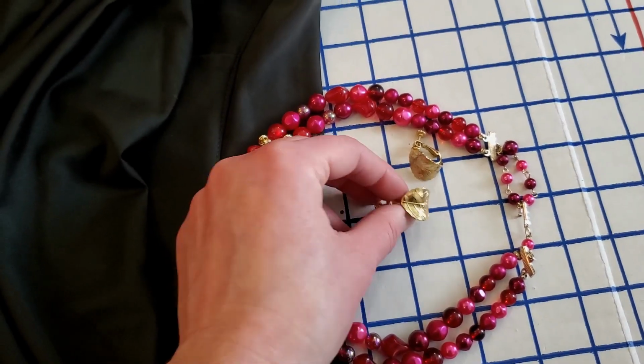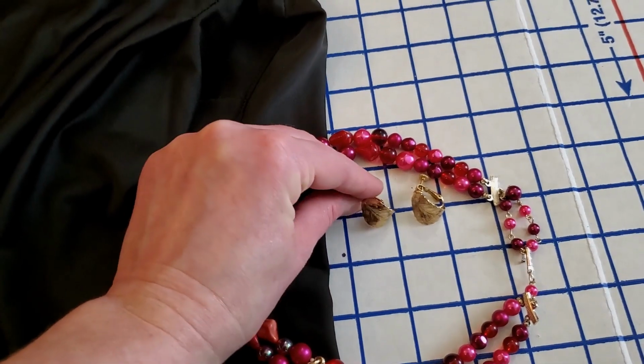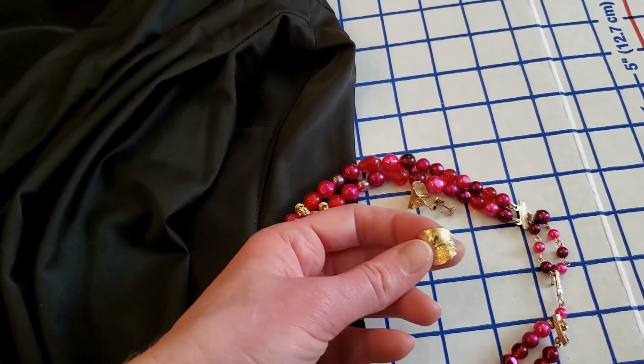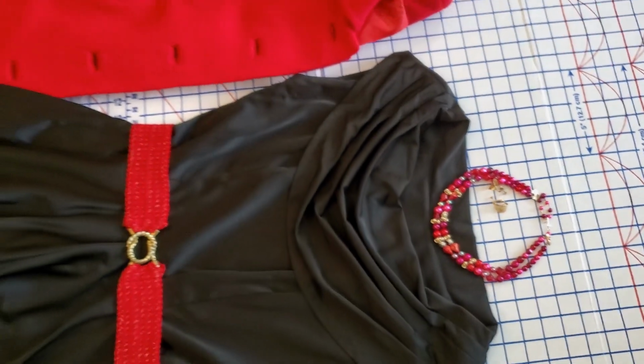Then I found these from my other grandma. Thank you, Amma. These are perfect. It would have been really sad to not have earrings to go with this, but I think these guys are amazing. Little gold leaves. They're so shiny. They go perfect with the gold. We're bringing the gold in with the belt.